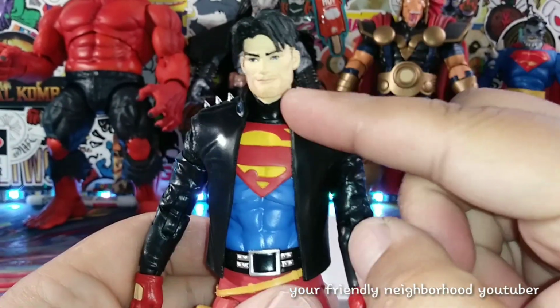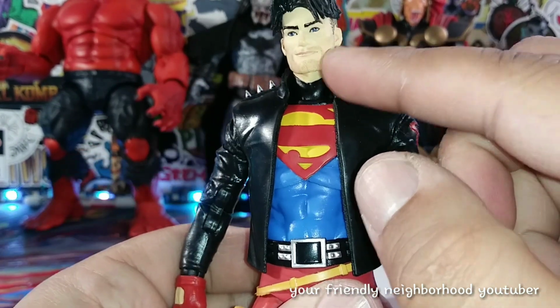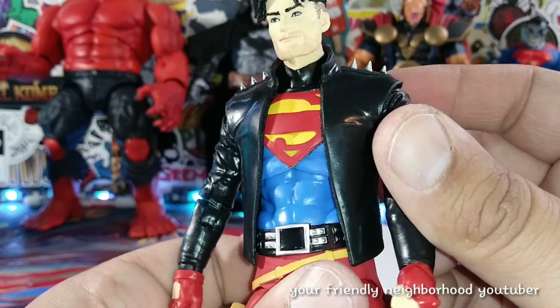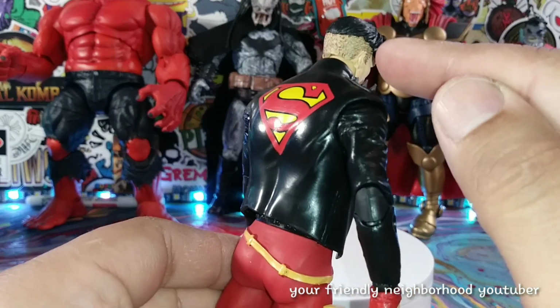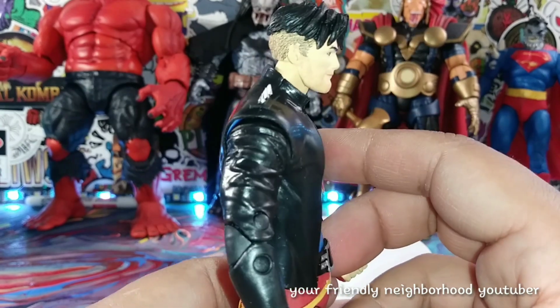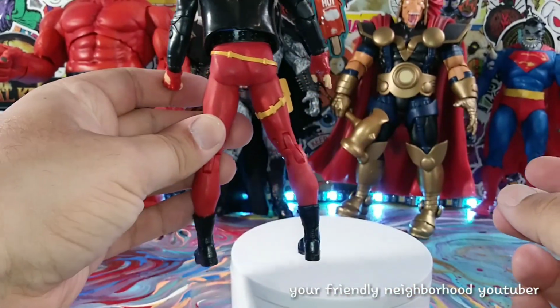Maybe give this guy a beard or something. Maybe some black hair to go onto his face. But there's just nothing going on with this guy. Nothing. And yeah, I'm definitely going to throw some hair onto the back of his head. I don't know why they gave him a buzz cut. But yeah, there's that, man.